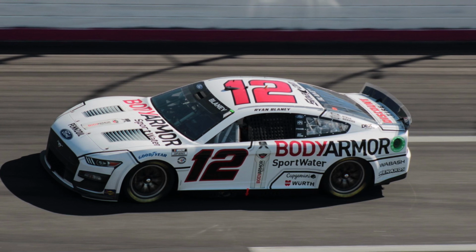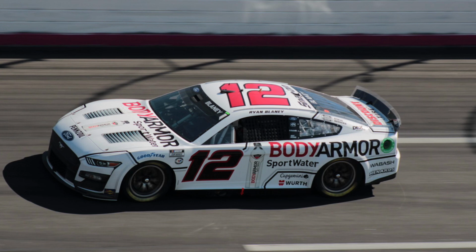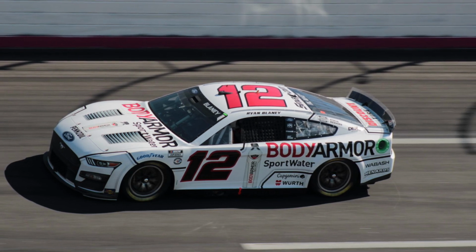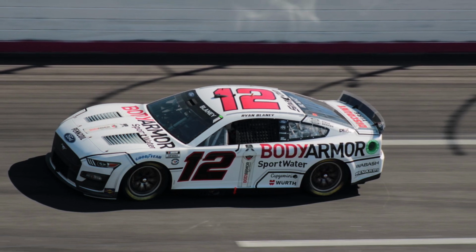Even though it's simple, you know, it's just plain white and it's got the little black and grey stripes along the side, it kind of just works. It just feels kind of sleek, and that dark red number especially helps. I don't know, it just feels right.